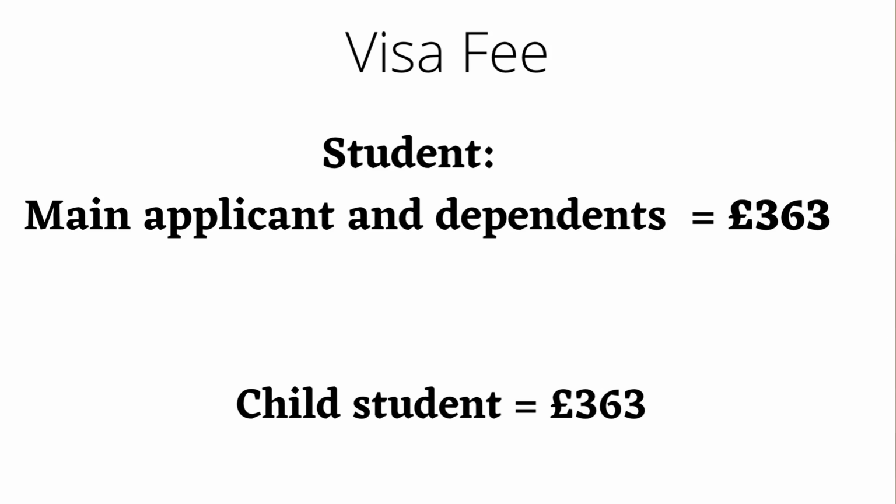I hope I'm not scaring you with all these numbers. I'm just trying to be as detailed as possible and also give you the right figures. You can also Google all of this information online. They are there to help you. I'm trying to break it down as much as possible so that you can have an estimate of the amount you'll be needing when you're applying for a visa to the UK.